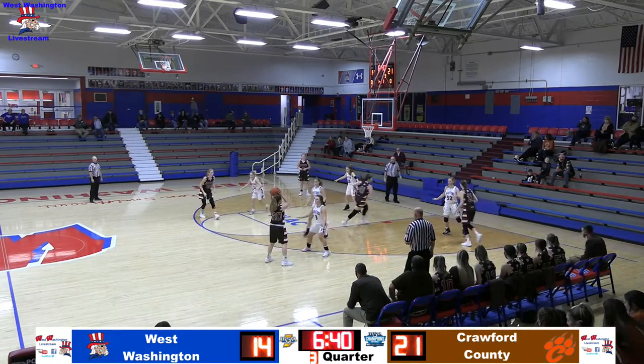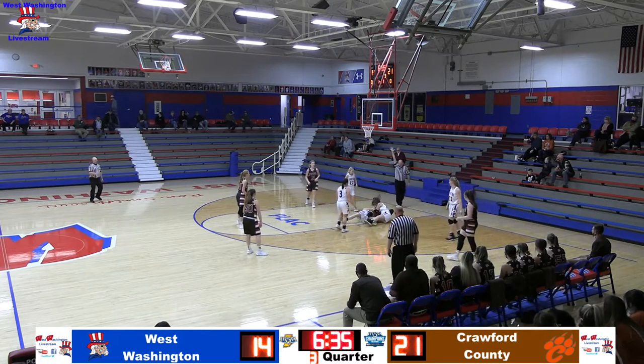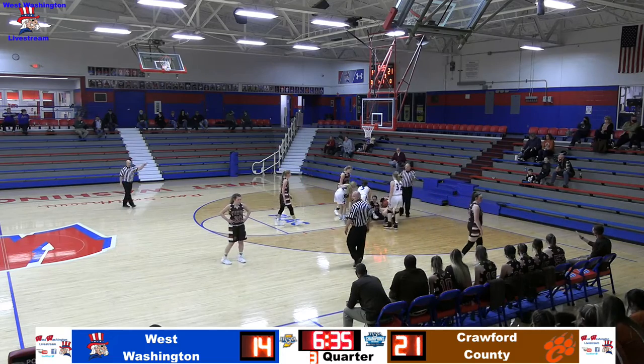Ball's in the corner for Stutzman. Sturgeon now gives it back to Herball. They throw it inside for Stutzman. Ball's on the ground and will be a jump ball, as it will stay with the Lady Wolfpack.